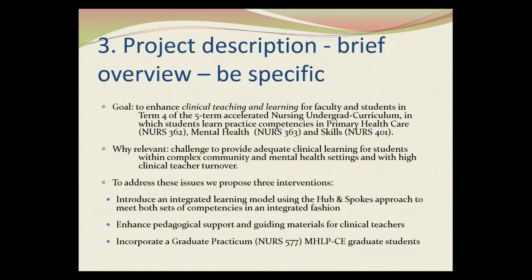So what is the project that we had asked for? That is to actually develop, as some of you may know, that we currently have in Term 4 of our undergraduate curriculum 2 main clinical practice foci, that is, a focus on primary health care and on mental health care. So students go out and obtain practice in those 2 domains.